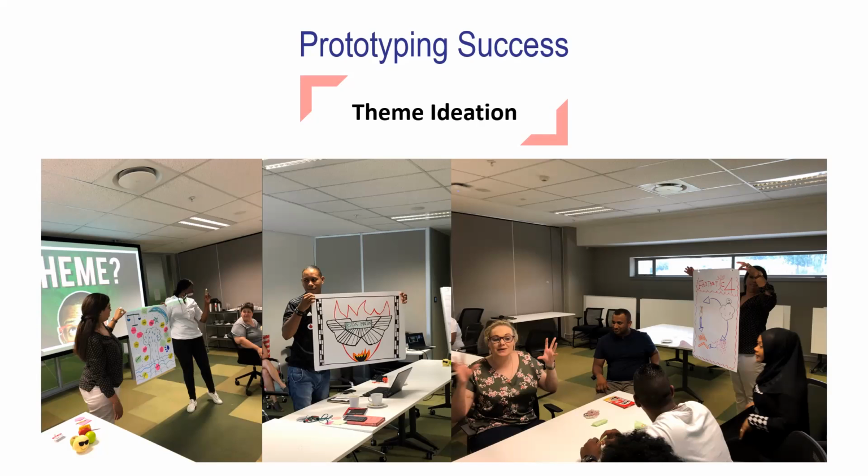So what we started with was we did a theme ideation with our stakeholders, and we got them to really just sit and brainstorm, and it was very experiential and interactive. You can see there was lots of drawing and color involved, and this was just bringing them into the process to get this theme ideation, or what they wanted this product to look like.